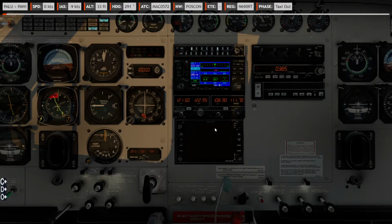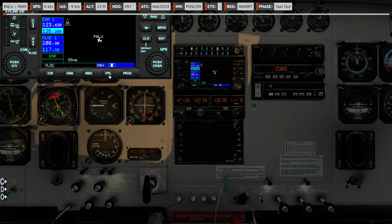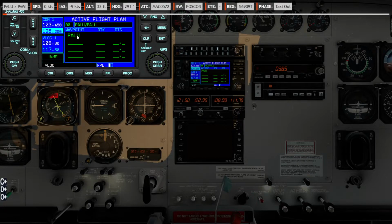And radios as required. Flight director's coming on. We're on standby. We have gotten our squawk code from POSCON, 2073. And all we have to do now is set up our GPS. PALU is our departure airport.